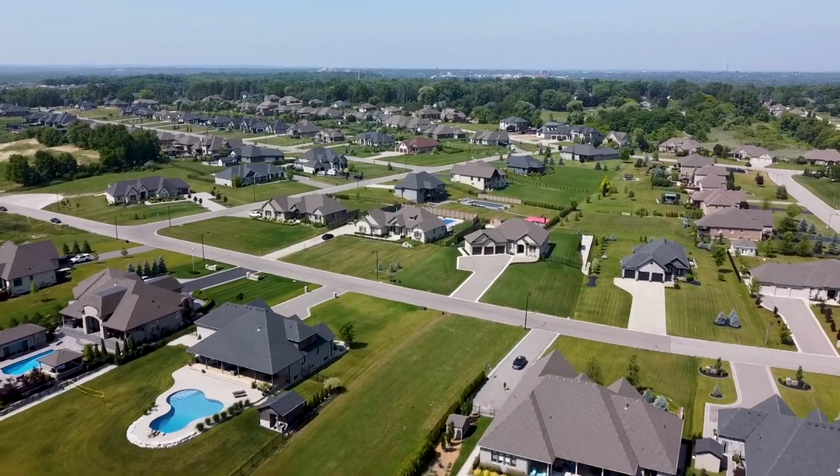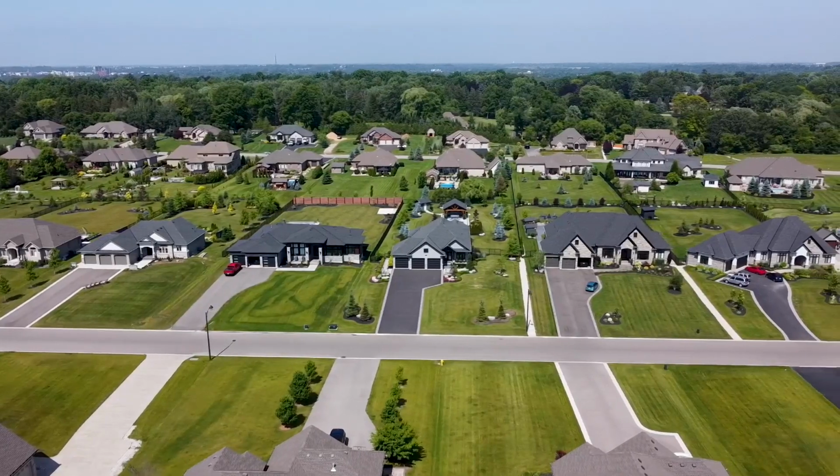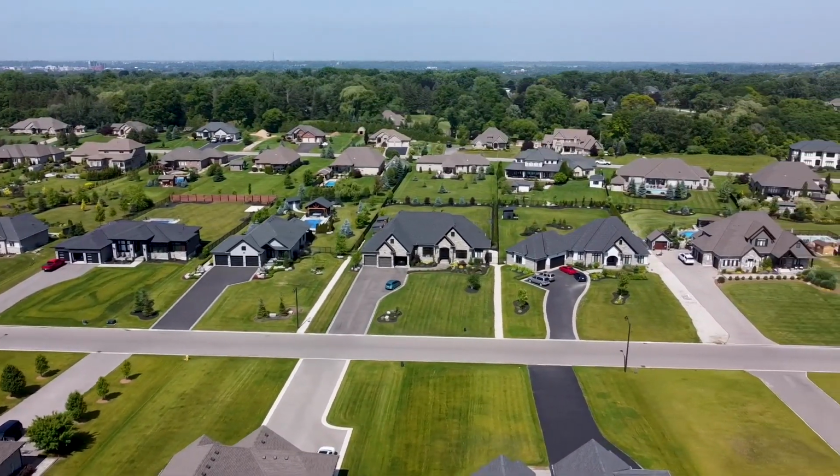choose from. Now these homes here are some of the most expensive in all of Brantford, as they typically sell anywhere between $850,000 all the way up to $2.5 million.